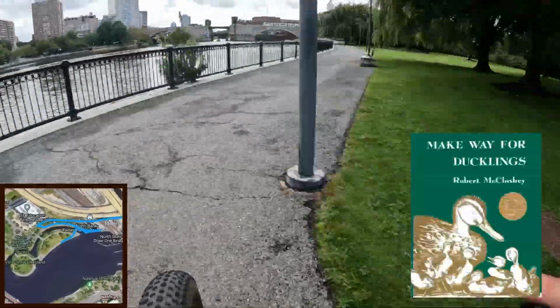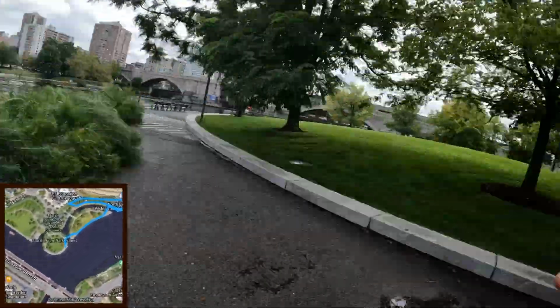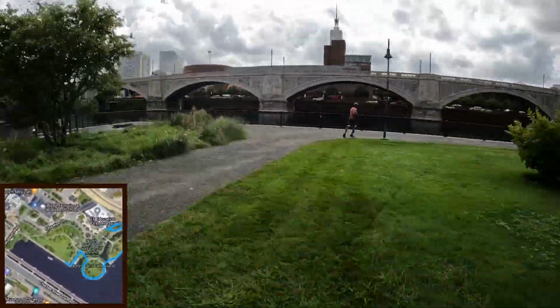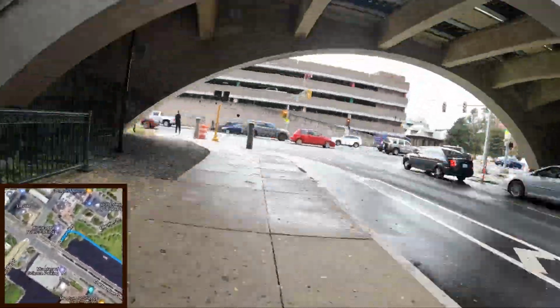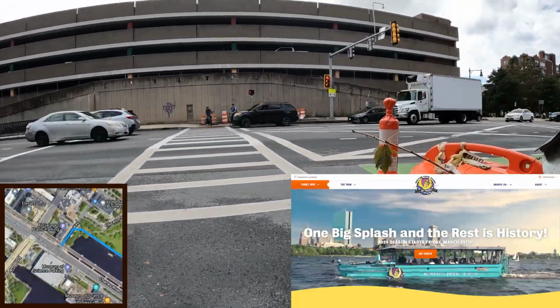Is that because of Make Way for Ducklings? I don't know. The duck boats were originally World War II assault landing craft. Yes. And we are headed towards the Museum of Science where they actually start from. So if you're visiting Massachusetts in a car, you can park at the Museum of Science. There's the parking lot. And you can take your duck boat tour, which starts right from there.